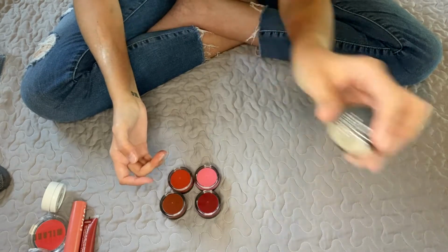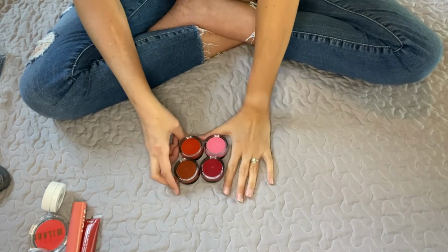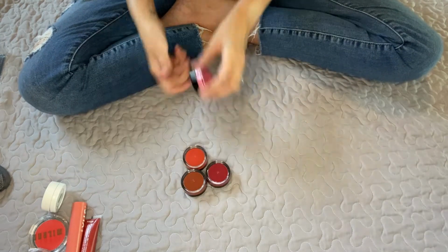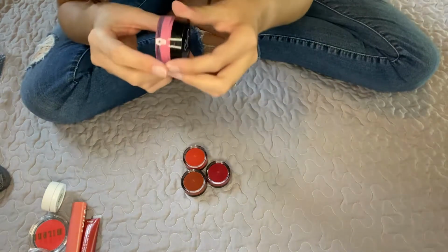This is an eye primer. Wrong video. 4, okay, that's marginally better. I honestly don't foresee myself getting rid of any of these. I will swatch them for you. This was the first one I got. I think it's in the shade Bora Bora, is that right?